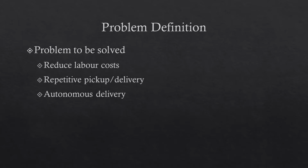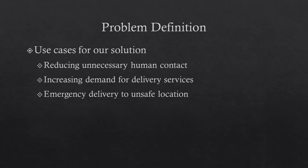Our drone can help reduce labor costs by reducing repetitive pickup and deliveries done by people, by autonomously delivering packages to clients. Our drone can reduce unnecessary human contact and meet the increasing demand for delivery services. The drone also has emergency applications and it is able to deliver packages to remote and unsafe locations.